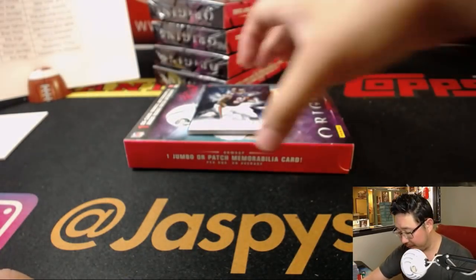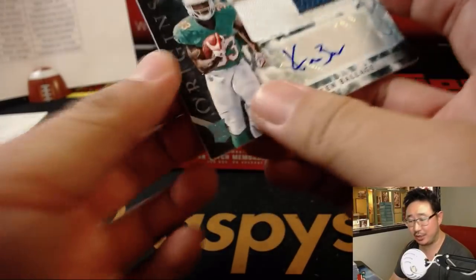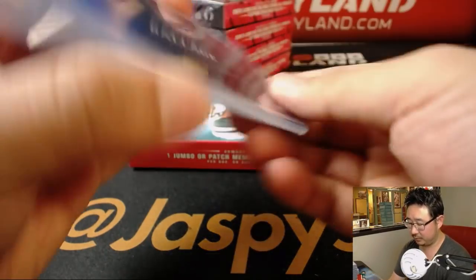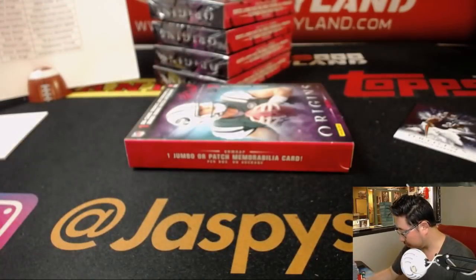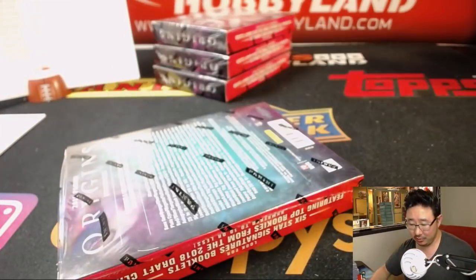Nice one, Eric. And the relic and autograph is Kalen Ballage. Nice patch, nice autograph for Brian and the Dolphins. All right, four boxes to go.